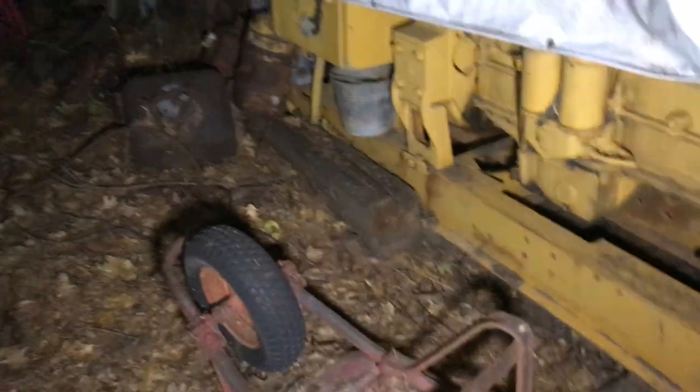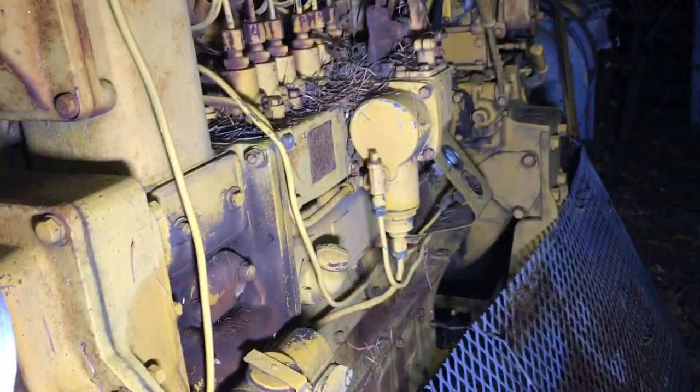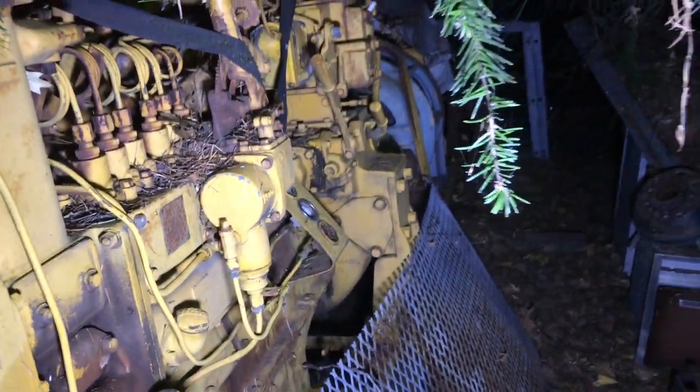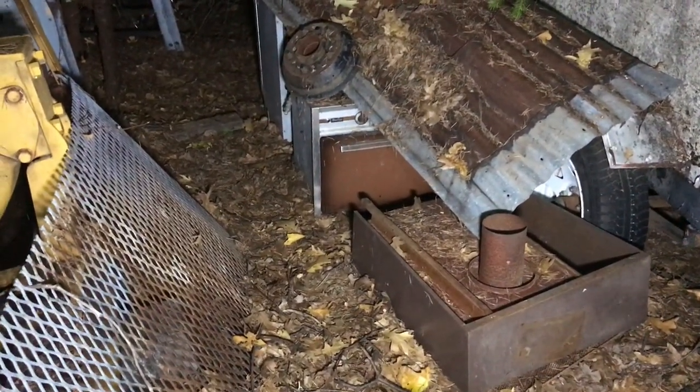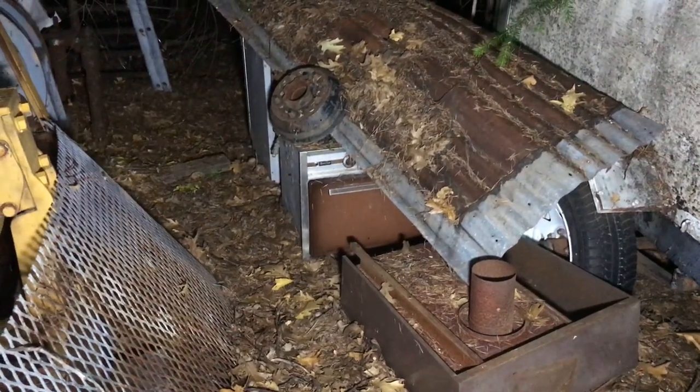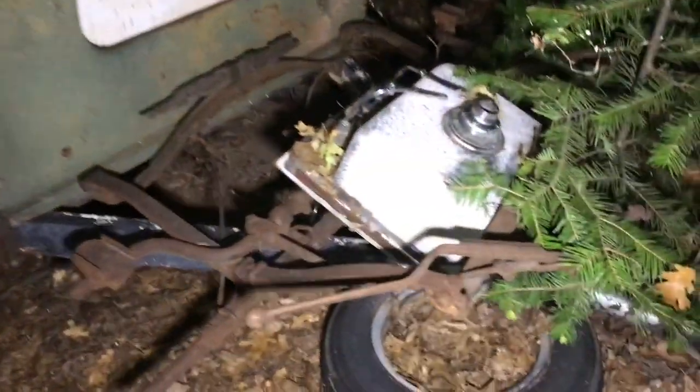So they put a tarp over the generator, but leave the precious cars to rot. Yeah, there's more stuff down there too. Jeez. What's this thing, man? Yeah, that's a good thing. What is that down there? Oh, it's gorgeous.